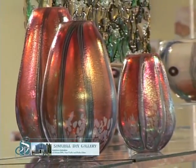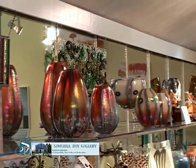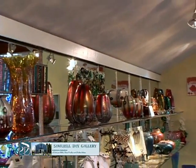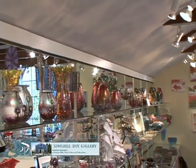Another artist that we're welcoming back is Michael Eichholt. His blown glass is just absolutely extraordinary, and his prices are wonderful for the quality of the work.